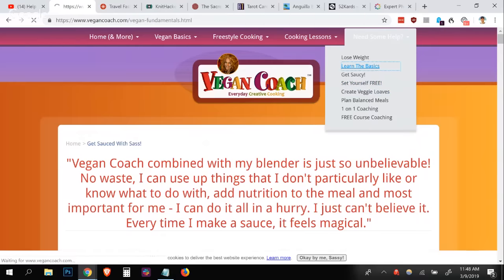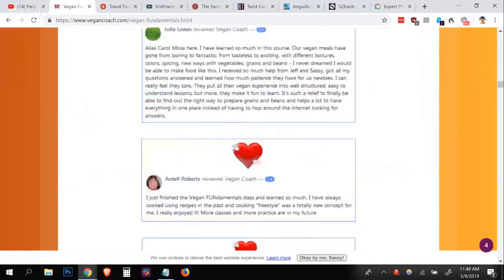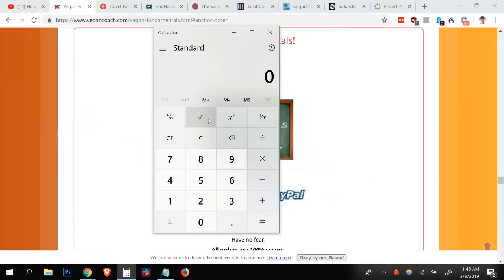Let's learn the basics, right? So the basics of cooking vegan. I want to see what the price point is on this. It doesn't show me, $297, literally. So the fundamentals, which she's obviously trying to make fun. This is a $297 course on the fundamentals of cooking as a vegan. Now, if you're selling a $297 course, how many courses per month do you need to sell to hit 10 grand? Well, let's use our little calculator here. $10,000 divided by $297 equals 33. So that's about one a day. So if she's selling one of these a day, she's making over 10 grand a month on this site.